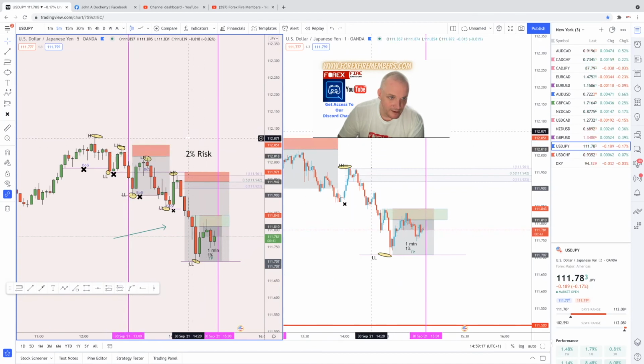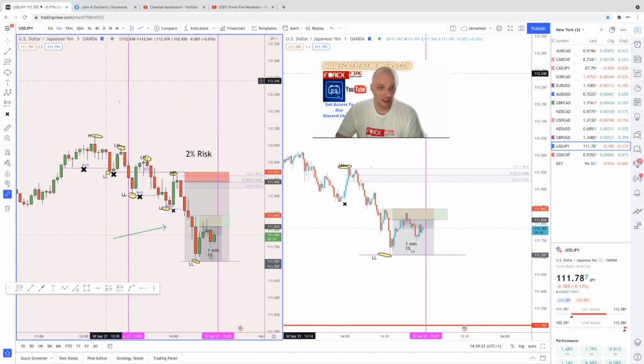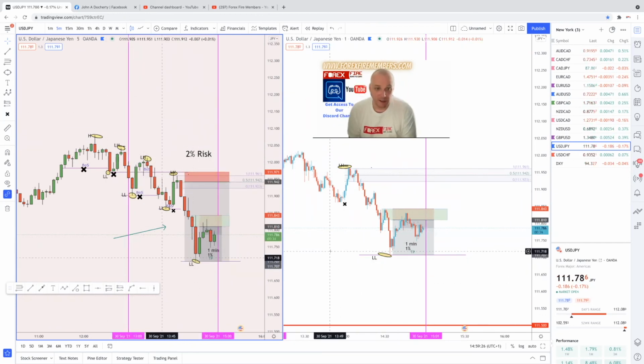Would we have gotten an entry? Not quite. We wouldn't have. I thought we might have gotten a 1 to 3 on that, but we wouldn't have. Anyway, based upon what we're doing, we didn't quite get an entry today. We're not too worried about that.